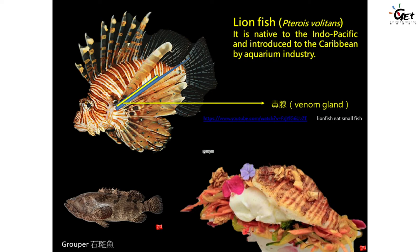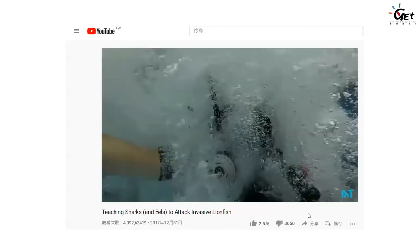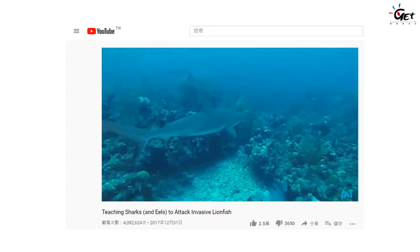Later I want to show you how to catch them and remove them physically. Yes, first, Jala, your answer is right. At the very beginning, the divers tried to remove them, tried to catch them, but we suddenly found out they can breed at a very high speed. There are too many to catch. So let me show you another website. Here is a video that teaches sharks and eels to catch lionfish.